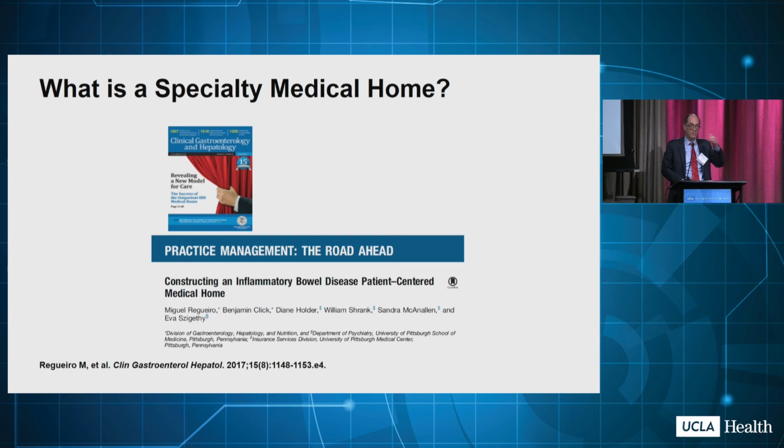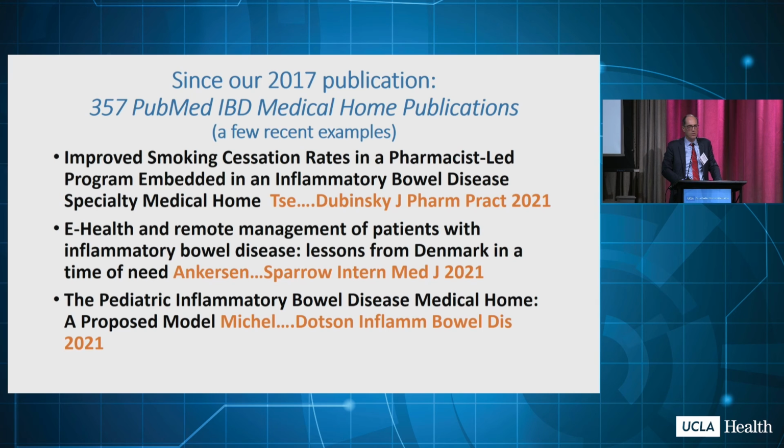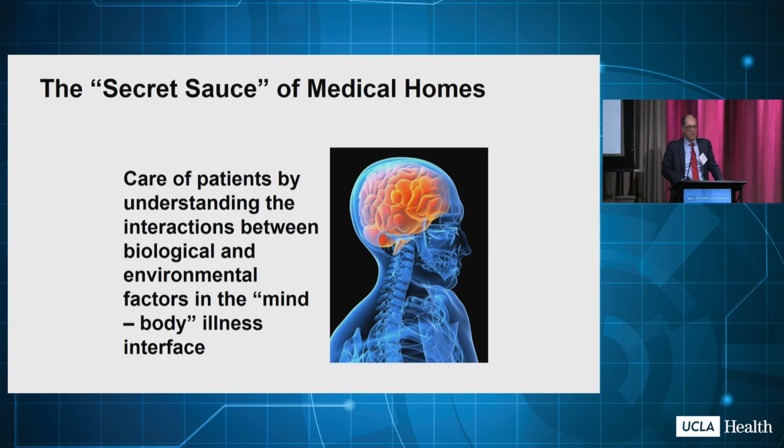Part 2 is new models of care. This is something that I put together in Pittsburgh. This is the publication from 2017 on the medical home. We did link up with our insurance company at the time to come up with this new model of care. Since that 2017 publication, there have been 357 PubMed IBD medical home publications. You can see some of the listed names here, and Pediatrics has just published this out of Columbus and Ohio State as well. So these are recent examples of other medical homes.